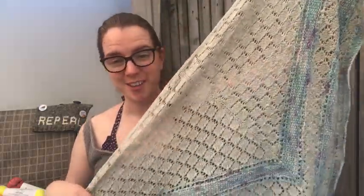August Sunset is available in the shop as a bamboo and as a merino, but I think the cotton sock is sold out. But there is plenty of The Same Moon, I believe, in cotton sock. So thank you so much, Barbara. I just wanted to show it off.